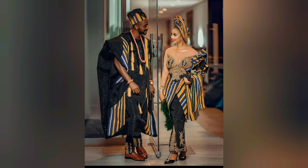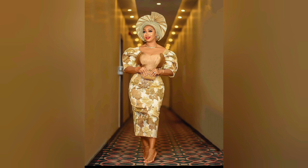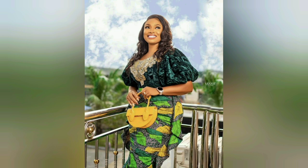Guys, look at these beautiful bright styles with Asoebi design, with beautiful design of Asoebi, so colorful. Even this particular one, I love the gele. The head wrap is beautiful. The sleeve of this gown is just, everything about this gown in fact is simple and classy. Like this particular one is a combination of velvet and Ankara.